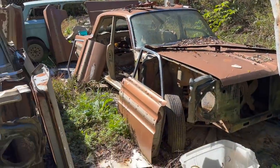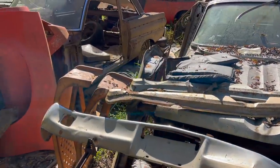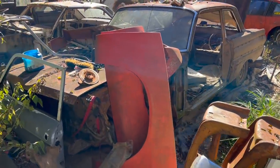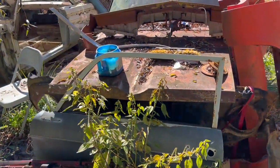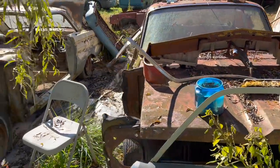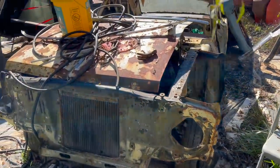Another big source of parts for the eBay store is this lineup of Ford Falcons. Now these cars are not potential projects. They're not something that they plan to build. These are strictly business. These are cars that they're taking apart and putting the parts online and selling them to people who need those hard to find parts.